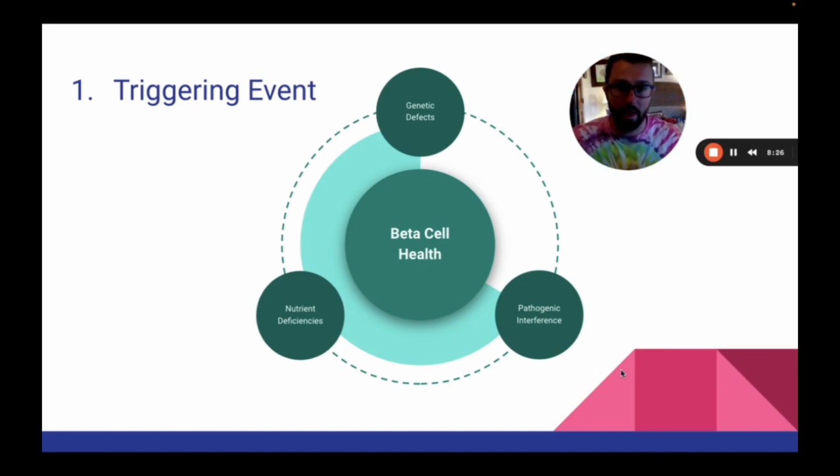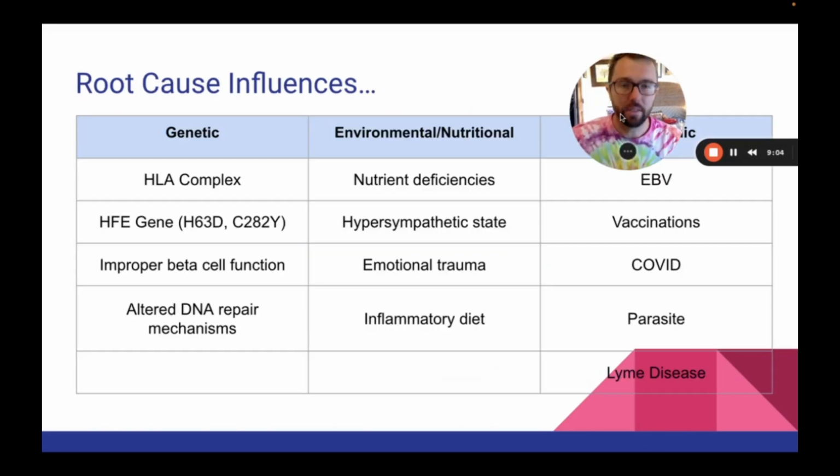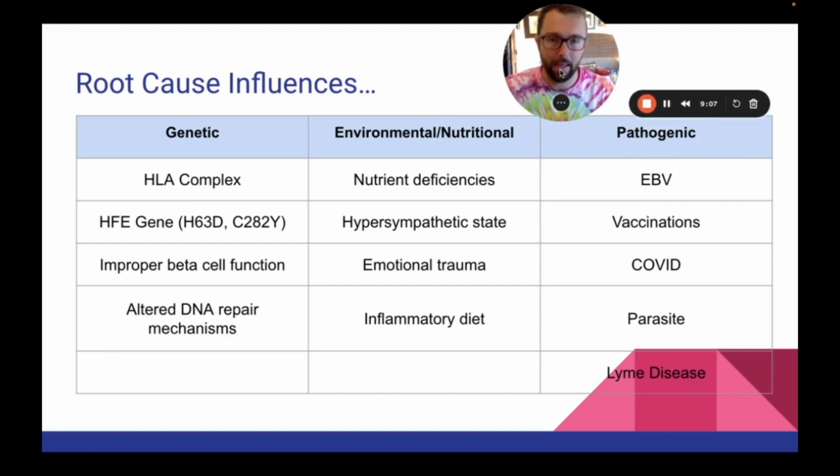You can have pathogens that affect genetic expression. You can have genetic expressions that make you more susceptible to either nutrient deficiencies or pathogens. You can have pre-existing nutrient deficiencies that impact genetic expression. You can have nutrient deficiencies that impact your susceptibility to pathogens. Pathogens can rob our bodies of nutrients and cause deficiencies that lead to genetic deficiencies. So it's a wide, interconnected web. So this is just kind of off the top of my head list of possible root cause influences.